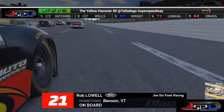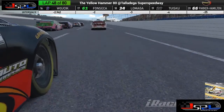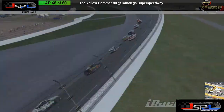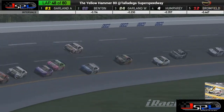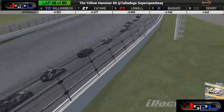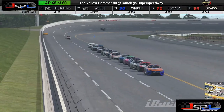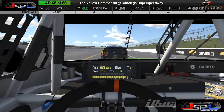Rob Lowell, the 21 Ford Mustang right now. We haven't been on board with him all day, but he has currently been keeping a close eye on that top half. He's currently 11 spots up into 8th place. Started back in the very worst end of the field, 19th, and has pretty much marked his territory and marched his way around the field. Johnny Barker, the only other one that's even close to his standards.